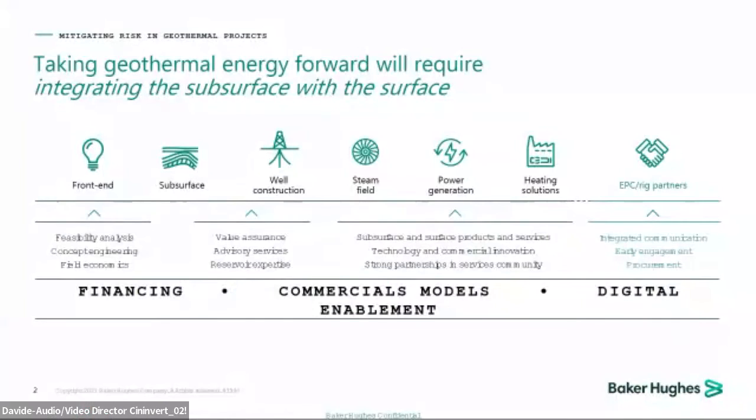So we'll just go quickly through my slides. Unfortunately, we have to run a little bit, but I'll try to be very concise and effective. I just want to be sure you have a comprehensive understanding of what Baker Hughes is and what we are actually trying to do within the geothermal space.